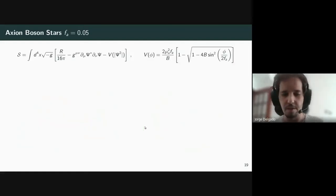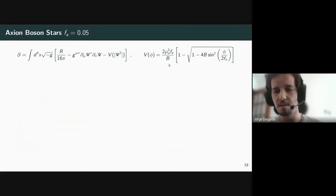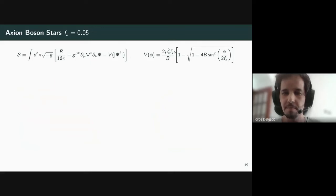Now, moving to a different family of boson stars, the axion boson stars. They are the solutions to this action, where this potential is given here. This is based on the QCD axion potential, where this p is just a constant, mu A is the mass of the axion particle, and Fa is the decay constant. If you consider larger values of this decay constant, this potential basically converges into the mass potential. So if you consider large values of the decay constant, you have basically the mini boson star case, so we have the previous result that I showed.